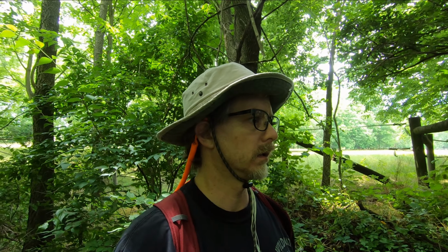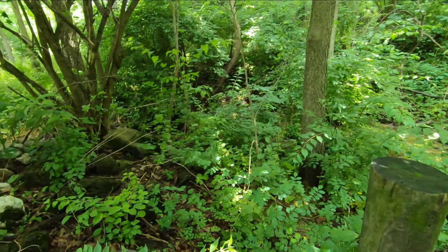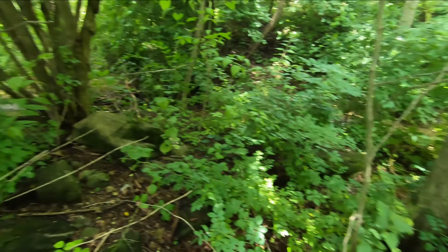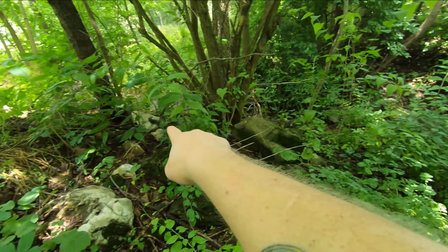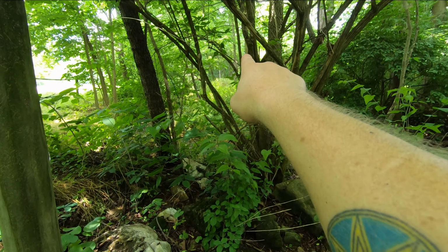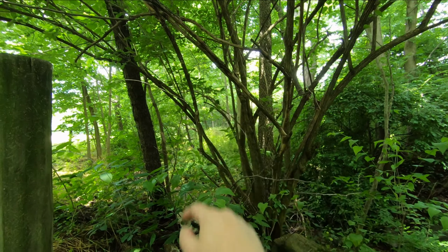That's the one that just jumped up onto the bank. I think he's probably mad I'm here. I can't blame him. He was having a nice afternoon. All right, the spring run runs right there, curves up there. I think the spring or springs are right up in that next patch of woods there. So let's go.